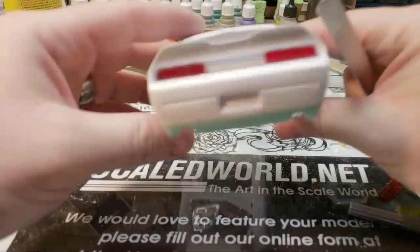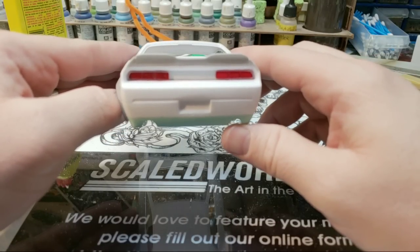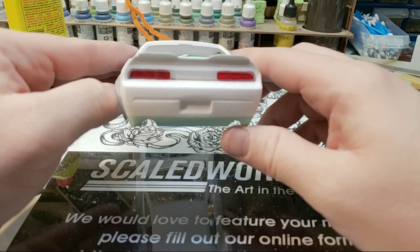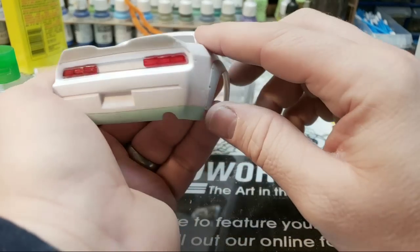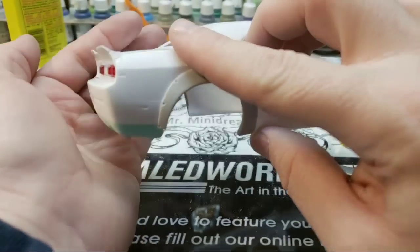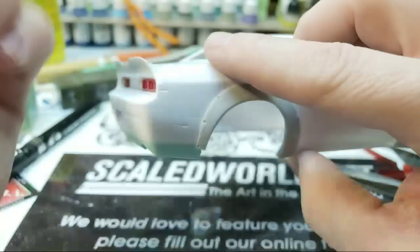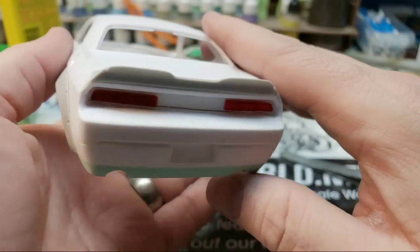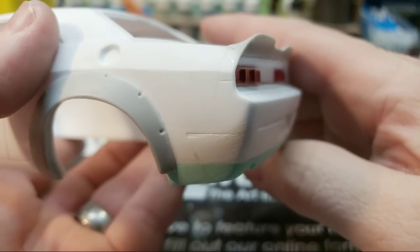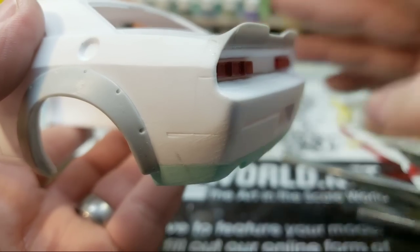Alright, this is just some quick test fitting. What do you guys think about that? That is reversed. See how they stick out a little bit? It's reversed. Come on. It's reversed. 69 Camaro, so they stick out like pods. Directional pods. There you go. There it is.